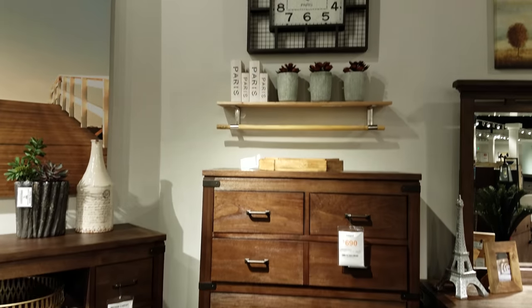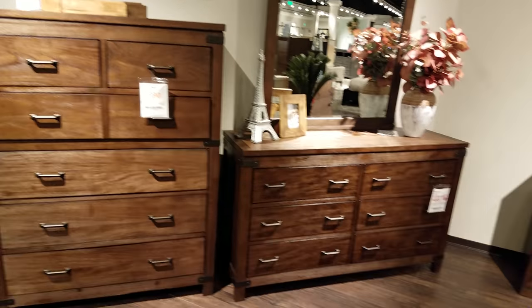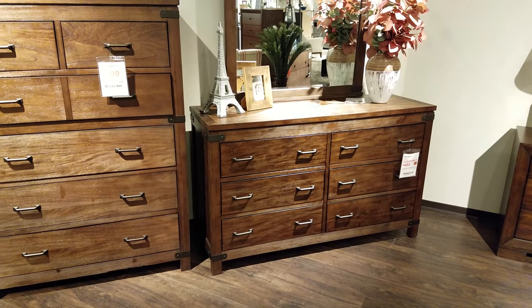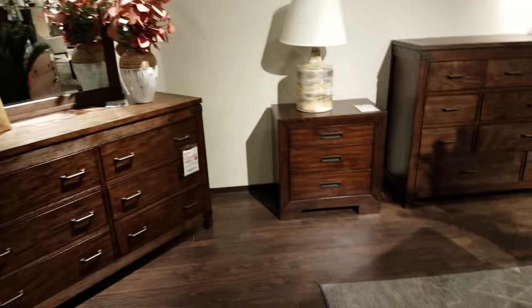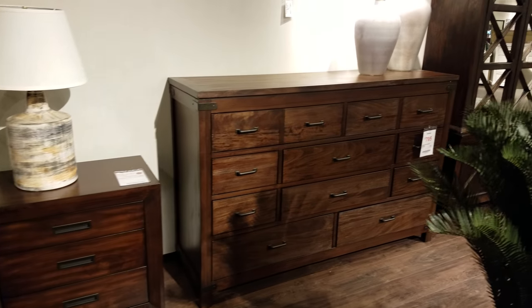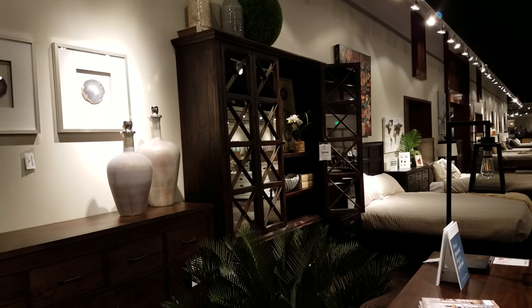Here is the setup that they have. $495 for this one. It is on clearance. I don't know about the mirror, so I don't know if that one's going to come with it or not. We have this three-piece one. It's going to be $149. This dresser is $795. Definitely not bad.